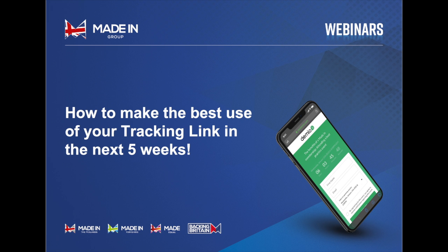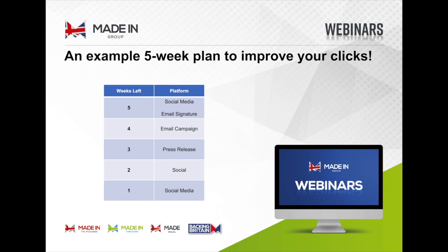Now, how to make the best use of your tracking link in the next 5 weeks. Obviously, it's only 5 weeks now to the expo, so we're looking at what you can do over the next 5 weeks. This is just a very quick example I've drawn up. Depending on your time and availability, as well as what you wish to engage with, it may change.